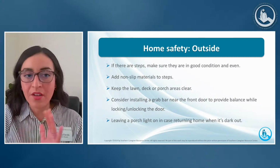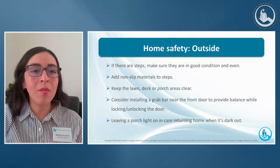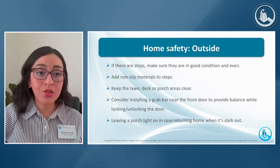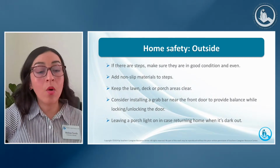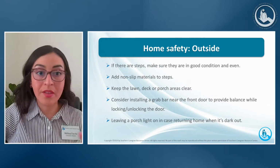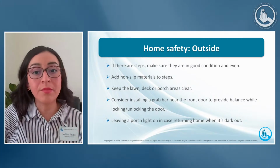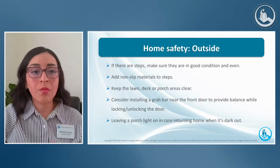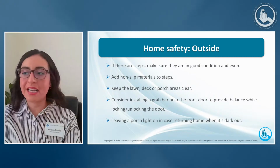How many of us have left home when it's light, and then for some reason we come home and it's all dark, you can barely see? So imagine having to do that while you're taking care of the person, or the person is, maybe they're still on their own and having to deal with that. So really encouraging them to, let's just leave this light on all of the time. So making sure that there's enough lighting outside as well. Next slide, please.